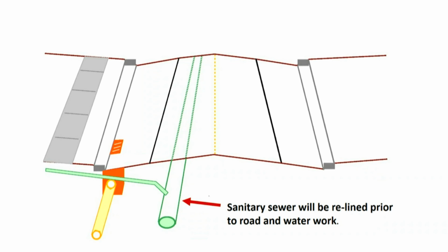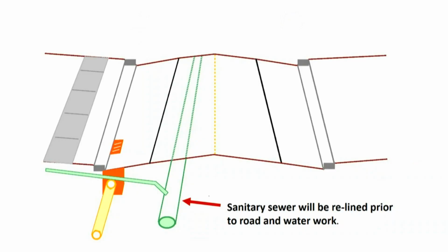Sanitary sewer, that is everything that goes down your drain, transfers it down to the treatment plant. That is not going to be done the traditional method of trenching, disturbing the road, trenching it up, and replacing it in place, but instead we're using newer technology called cast-in-place pipe, or CIPP. That's going to be happening actually within the next couple of weeks.